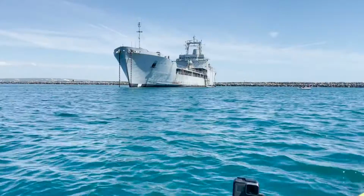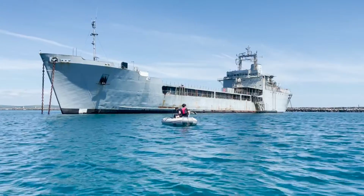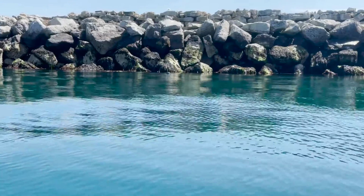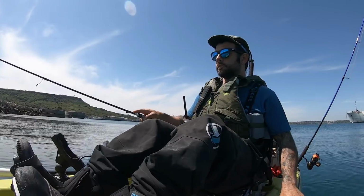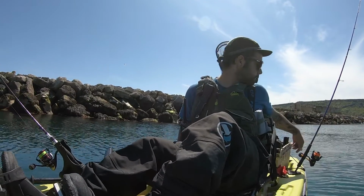Gonna paddle out to the training warship. I think it's called the Sir Tristram. I've been there before for red band fish, so I kind of know the area between the fort and that boat. Good chance of red band fish, pouting, pollock, bass, mackerel, wrasse. So that's a good place to get started. Let's go.